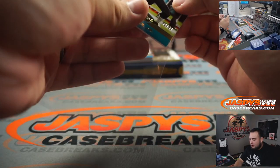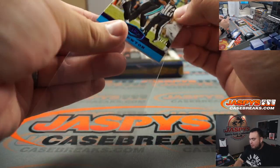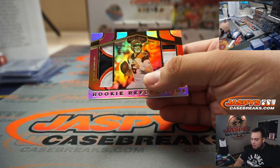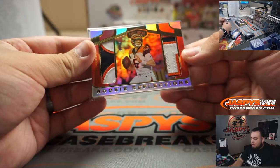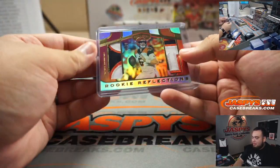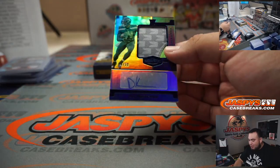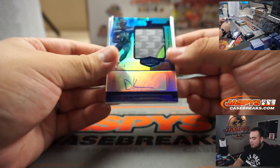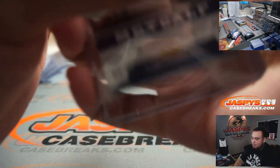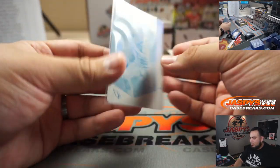DJ Chark to 99. Jaguars. Cam Newton to 35. Carolina Panthers. We got Ryan Finley, 30 out of 99. Look at those patches. He is the backup, though, guys. I mean, if Burrow ever were to go down, he is the backup. And DK Metcalf, 47 out of 50. Nice three-color patch and the auto. Seahawks. And we got an Andy Isabella Elite printing plate.